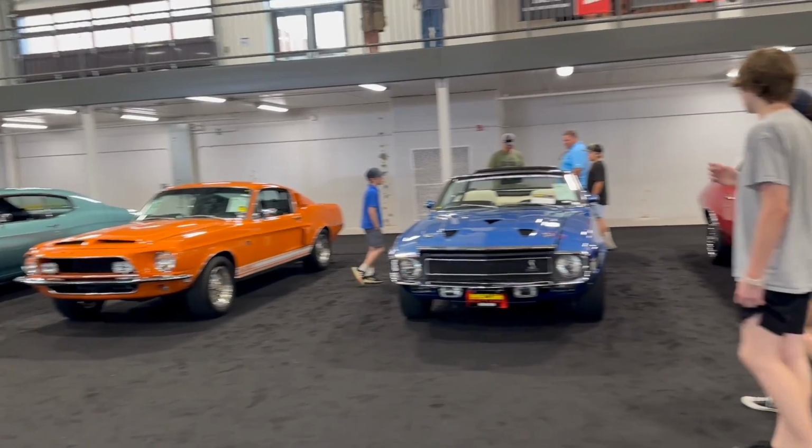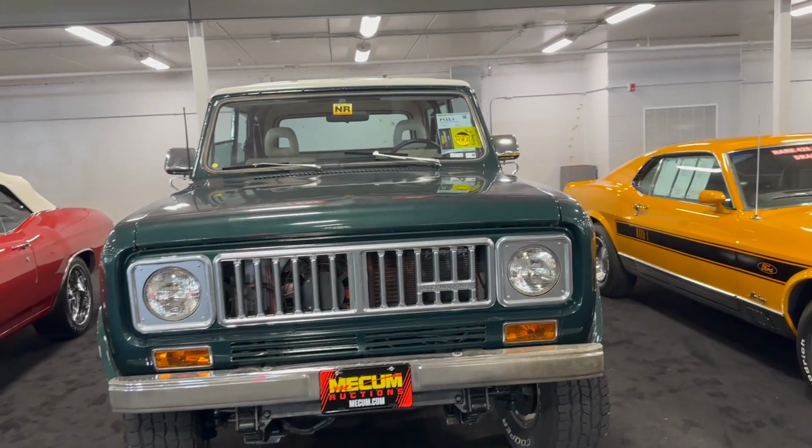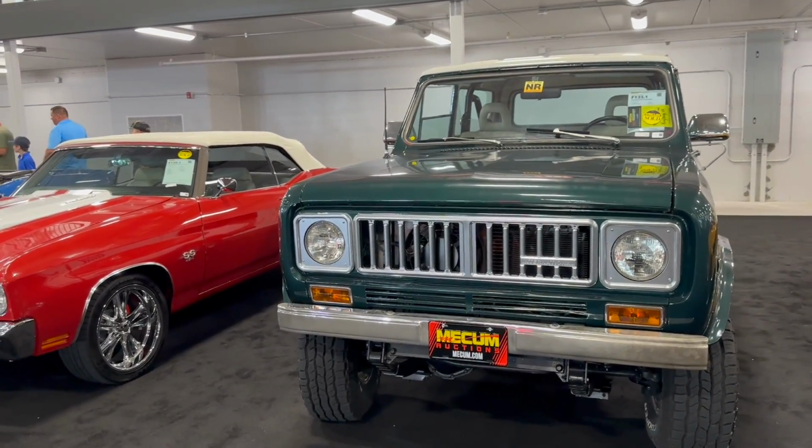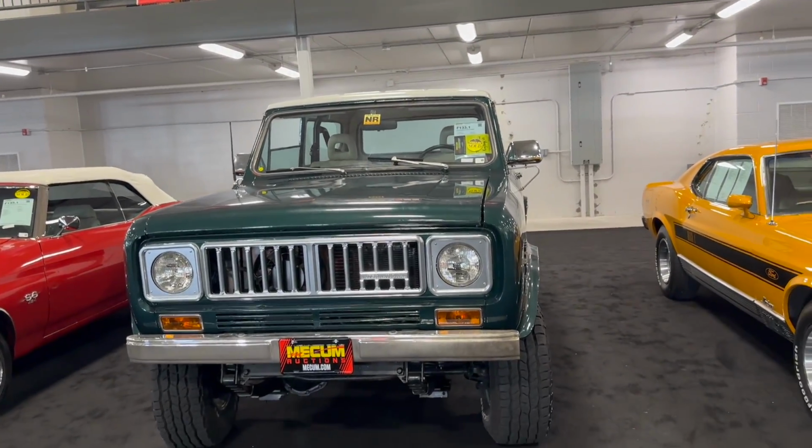That's amazing. Tons of muscle cars in here, that's for sure. Rally International, okay. These are probably pretty cheap trucks for back in the day too, I would think. They were, yeah. And now they're probably worth a lot of money. Who would have thought? This is pretty cool.